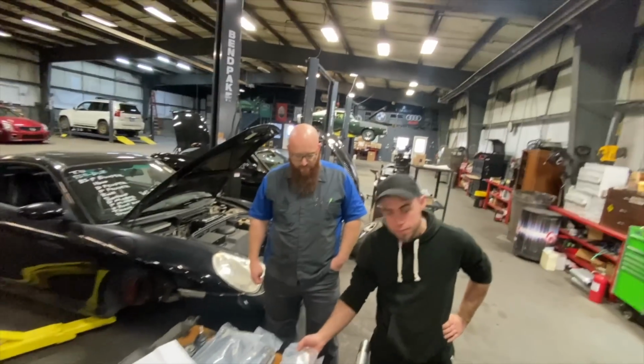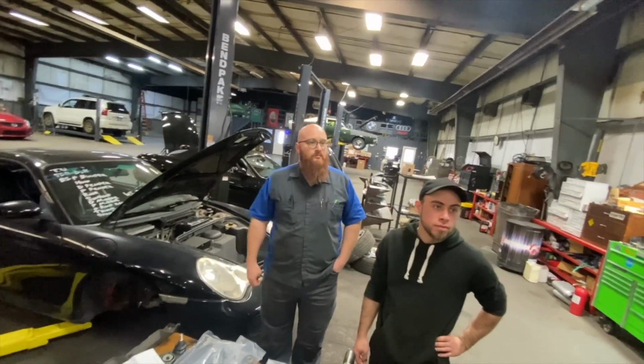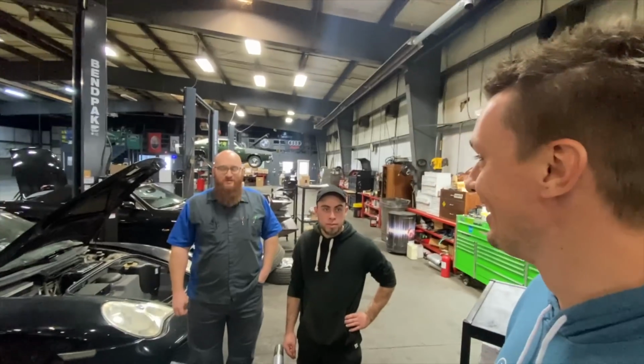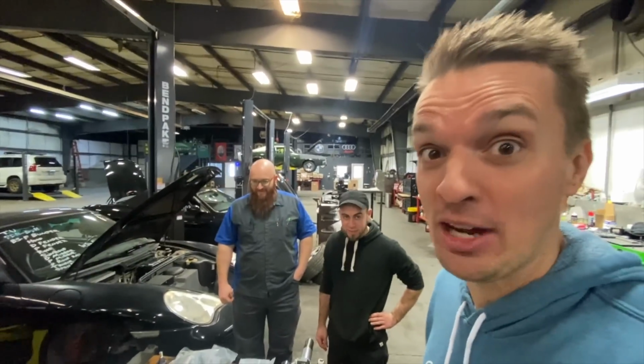So I see. I know what Elephant Racing charges to do this, so we'll see what the Car Wizard charges to do this. I'm not going to tell because then... No, that might spoil it. Right, exactly. Well, then he might match it, which hopefully not.